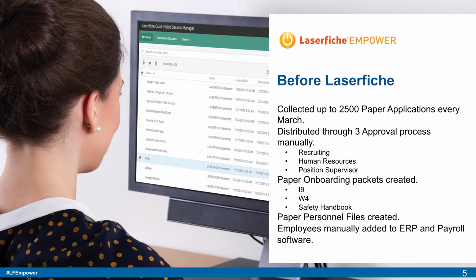So in viewing that process in 2013, I kind of looked at it and said, geez, we're moving a lot of paper around. We had a whole team of people doing that. It took 3 weeks. And I went to the owners and said, could we do this electronically? And the response to me was, sure.